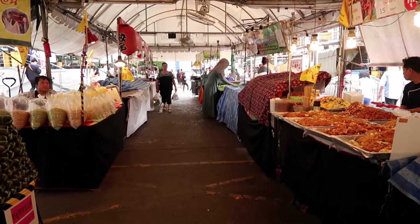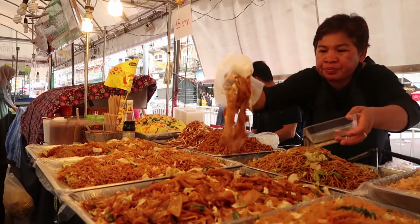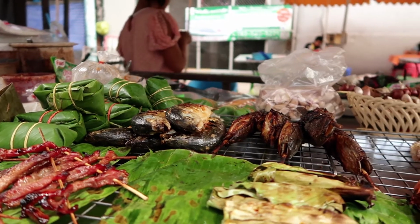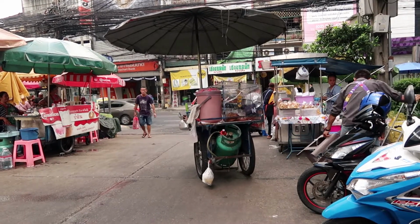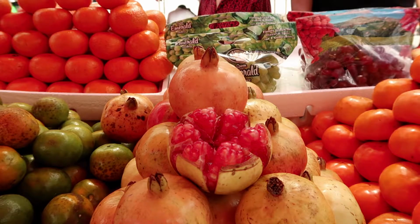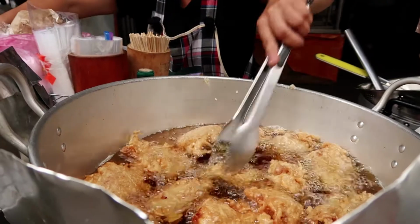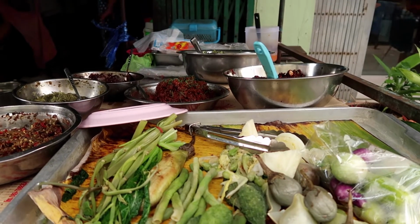As you can see in this little market, these noodle stalls, all sorts of food products for sale. Fruit stalls, you'll find guava and dragon fruit. You'll also find pomegranates. As you can see, just so many different choices of food.